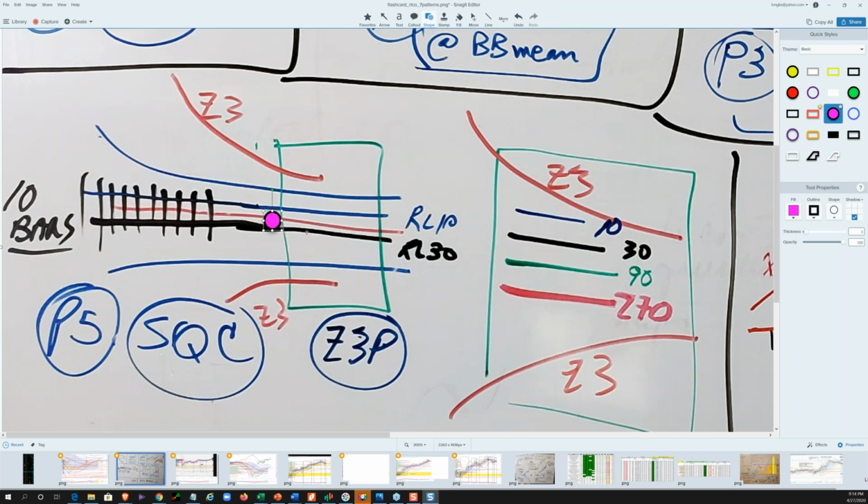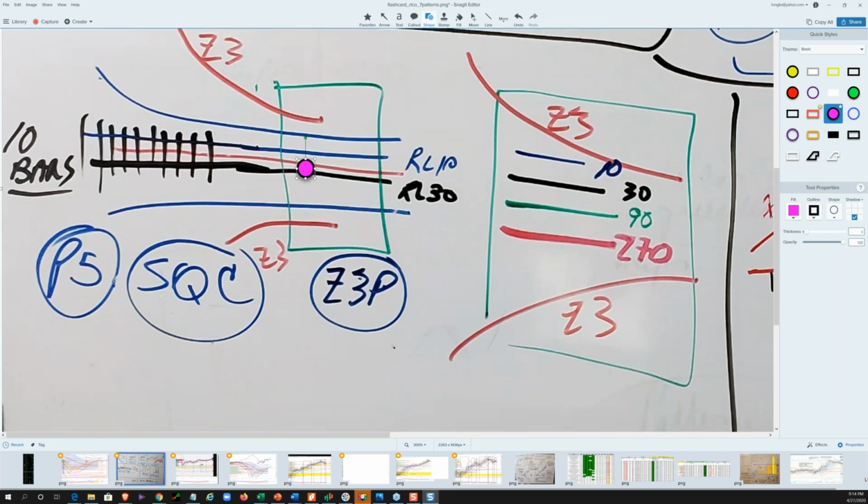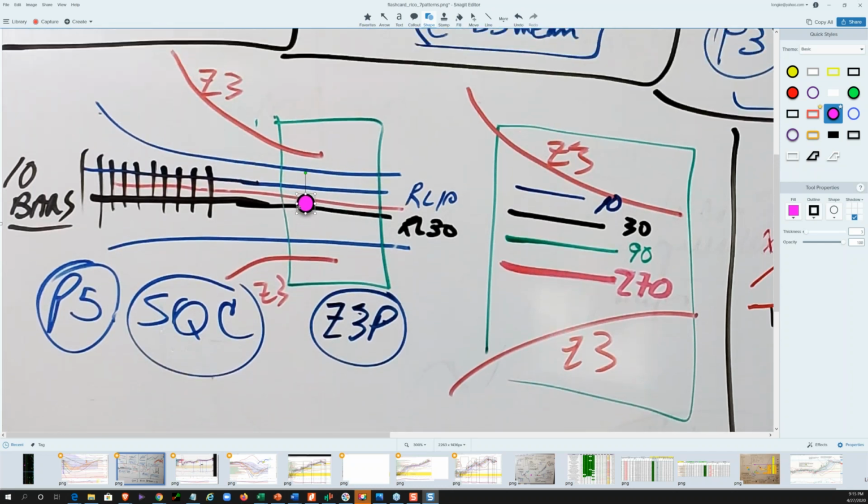Now, if this lasts for a while, you'll have a super pinch. I thought I'd labeled it. Sorry, that should read super pinch. So the super pinch happens when all of this stuff has compressed inside that frog box, and now you also get the RL10, the 30, the 90, and the 270. All 4 of those regression lines and the Z3 lines are all tightly compressed inside one frog box. This is like a radioactive acorn ready to just break out. And again, the Z3 breakout is what you want, and trail it with the far side Z3.